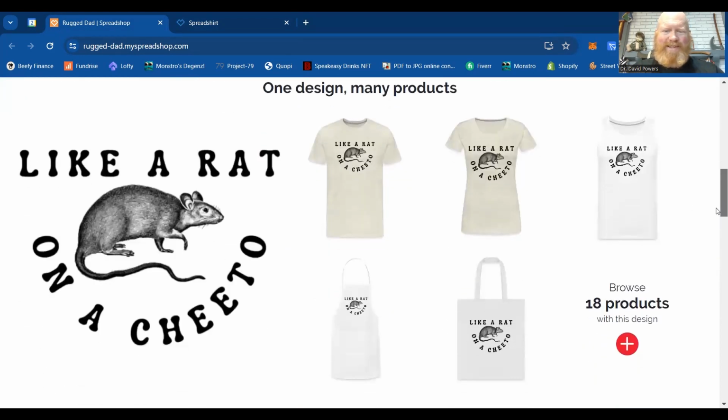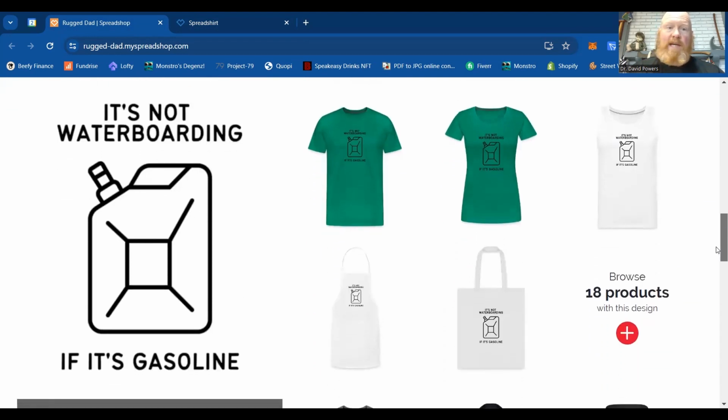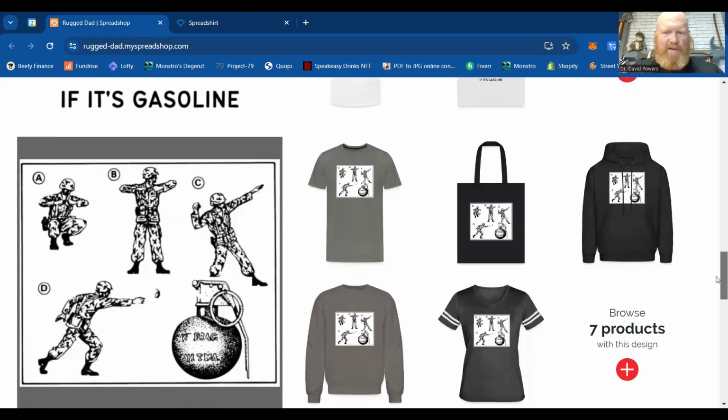There's the logo I designed. And this was a fun one. I like this one. It's not waterboarding if it's gasoline. A little something I learned in the military. And let's see what else we got. Oh, there's my Frag Out design.